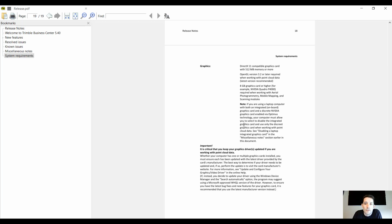Also an important note, keep up to date with your graphics driver. I find that really speeds up stuff. They are improving the software and drivers pretty much every week, every 2 weeks now, so just keep that in mind. So that would be the minimum requirements for Trimble Business Center.